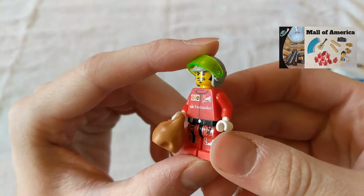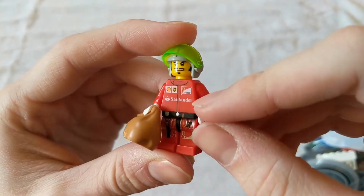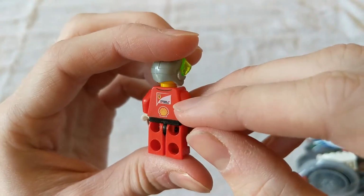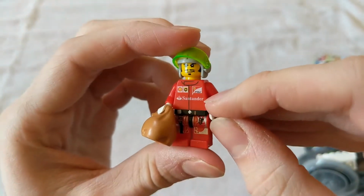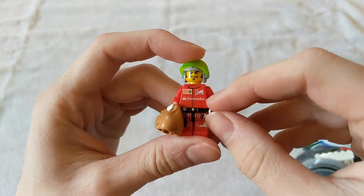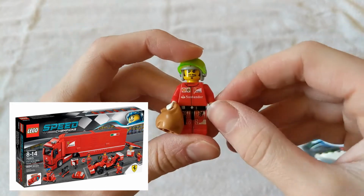This minifig is similar with the red coloring. The torso here is the Ferrari. This is a Speed Champions Ferrari torso. There were 5 of them included in one set. I think this name here was the driver for that set. So it's actually a truck. It was an early example of the 8 wide Speed Champions, but it was a larger vehicle, so maybe it doesn't count.